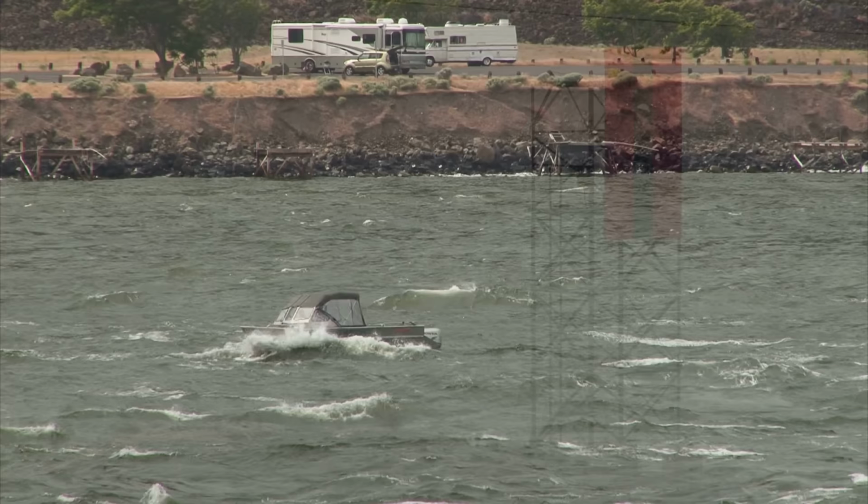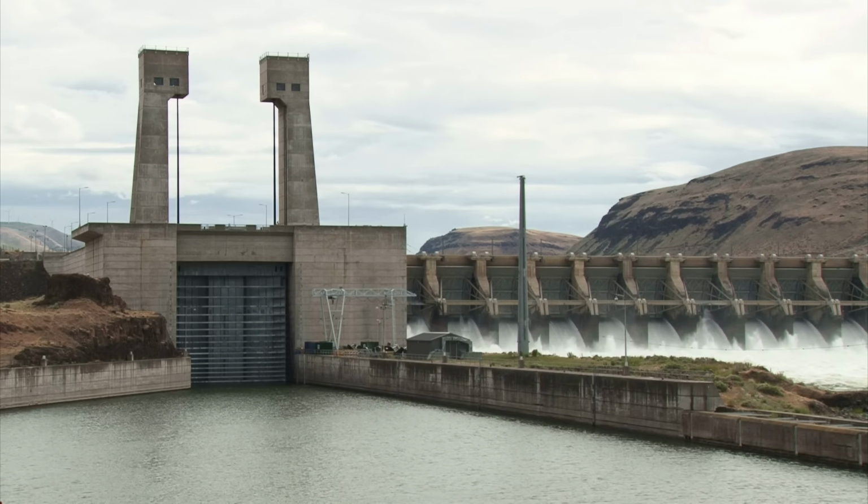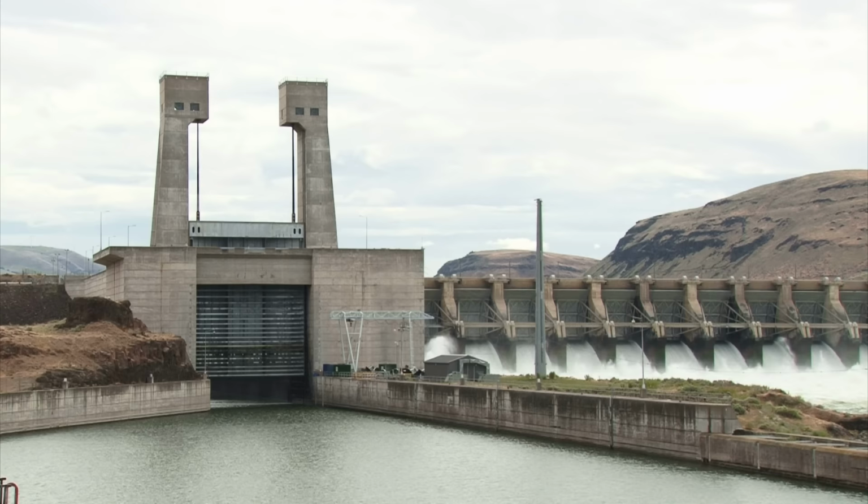The Columbia River Dam system has a series of locks to allow cargo ships to navigate the river. At 110 feet, the John Day Dam has the highest lift of any lock in the U.S. A westbound tug is ready to exit the lock at John Day. We speed up the camera to show the giant lower gate as it opens.